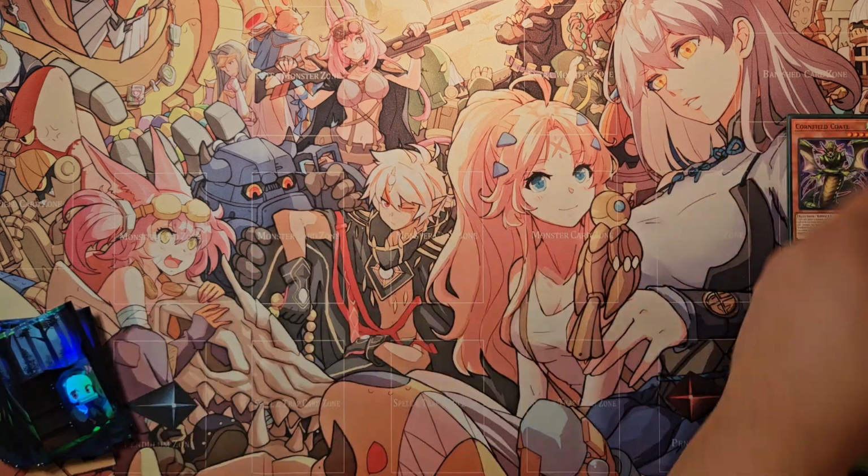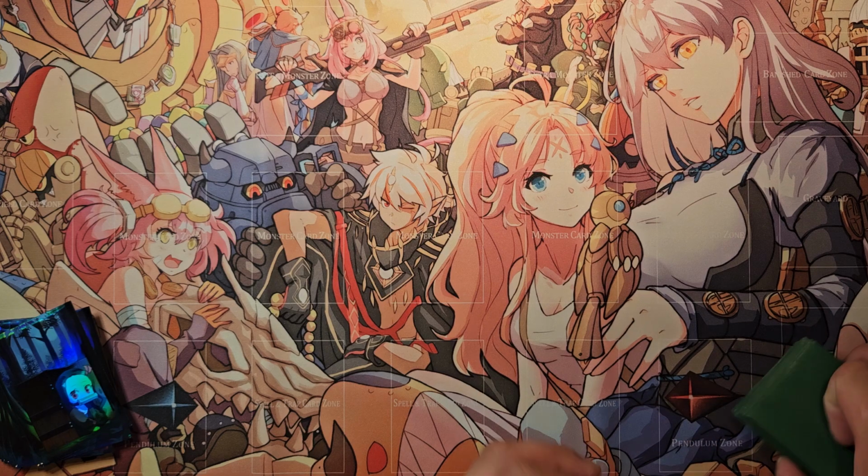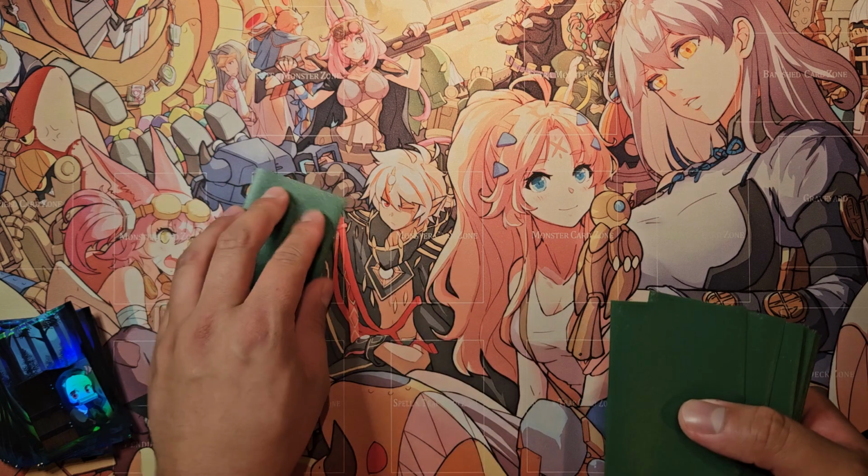I want to do one more test hand just to see if we can get into the Melfy cards so I can show you guys how the whole thing is supposed to work.